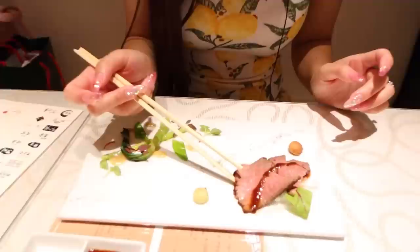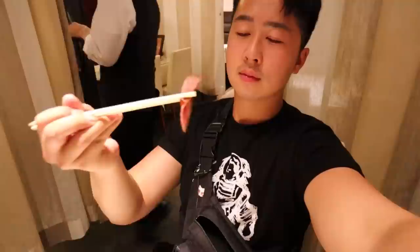Itadakimasu. So my entree is here. Looks very beautiful. It comes with the set. Pieces of thinly cut beef. Just a cold entree dish. Nice. Beef was obviously not Wagyu, but it still tastes pretty good. Mm, I like it.